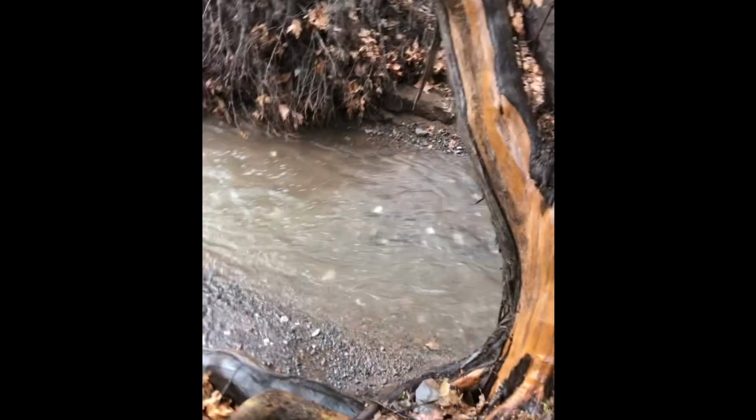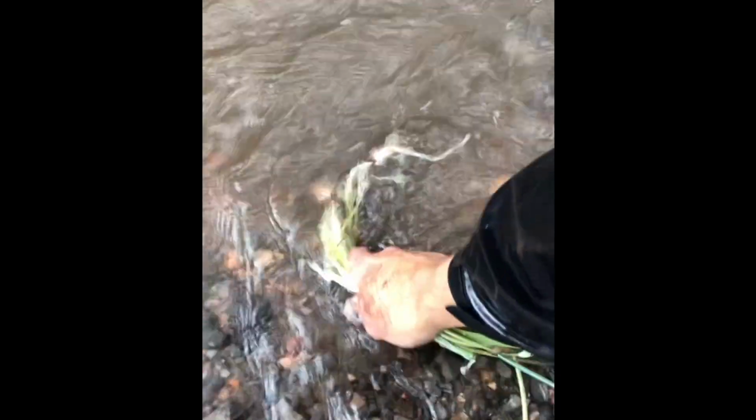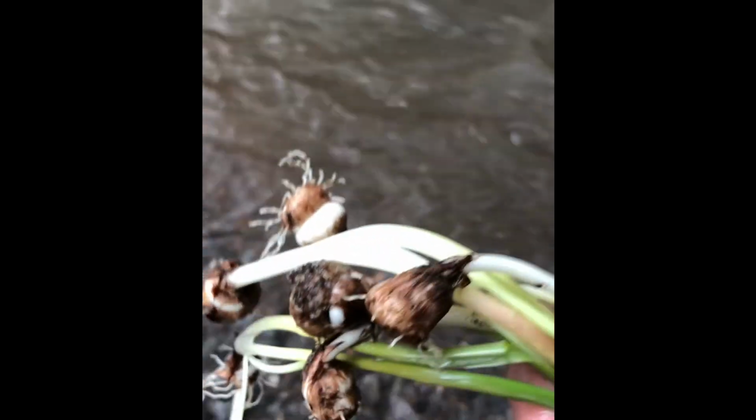So I'm going to take them over here and we're going to wash them in the stream so you can see them a little better. This little ditch right here usually doesn't even have water in it. Give them a good rinse there. You can see the little bulbs with the roots hanging off them.